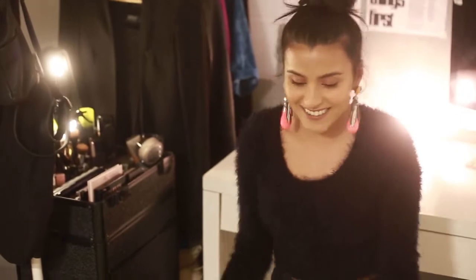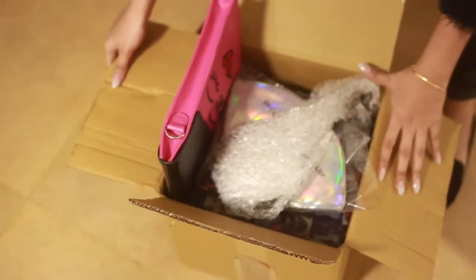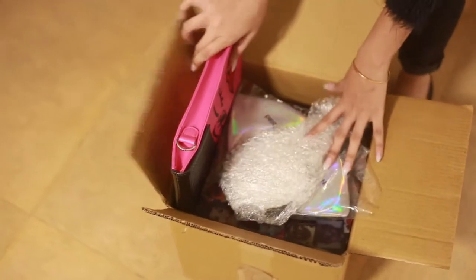So, Nick sent me this huge box of stuff and I can't wait to show you what's inside. Do you want to see? Sure. Okay, awesome. Let's see. So this is the box and look at that. Isn't that so much stuff? That's a lot of stuff. So let's check out what's inside.